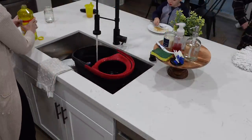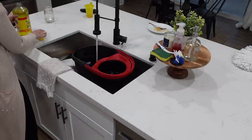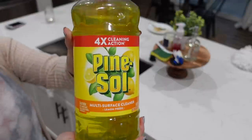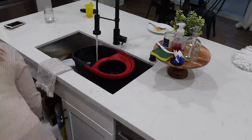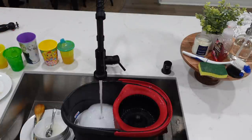Anyways, right now I am going to be filling up my O-Cedar spin mop, and I'm going to be mopping the floors. I'm using Pine Sol, the lemon scent. I tried the other Pine Sol, the original scent, and I don't care for it, but this is a good one.